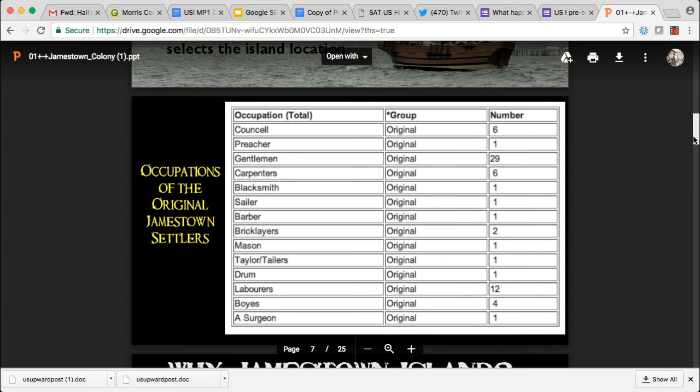And also think of when you bring all these people to the Americas, what skills do you need these people to have, right? Look at what's the largest occupation. Look what they call that. What is a gentleman? Well, they had to end up doing labor as well, even though gentlemen might not have done hard labor back in England. Maybe that was a disadvantage in some way.